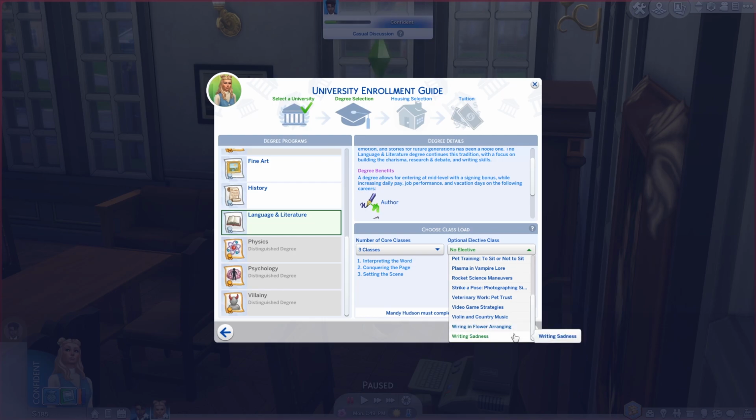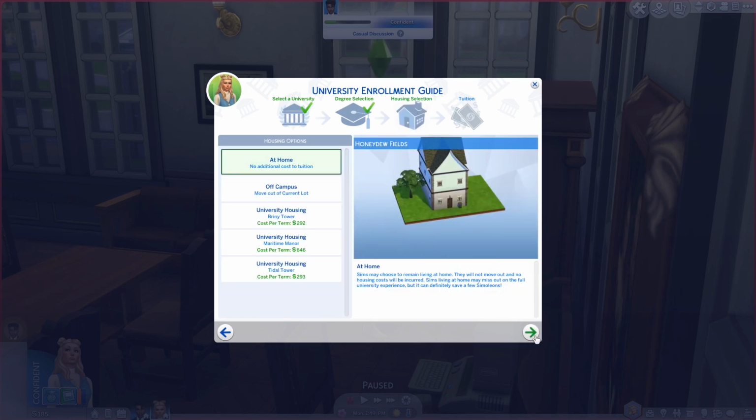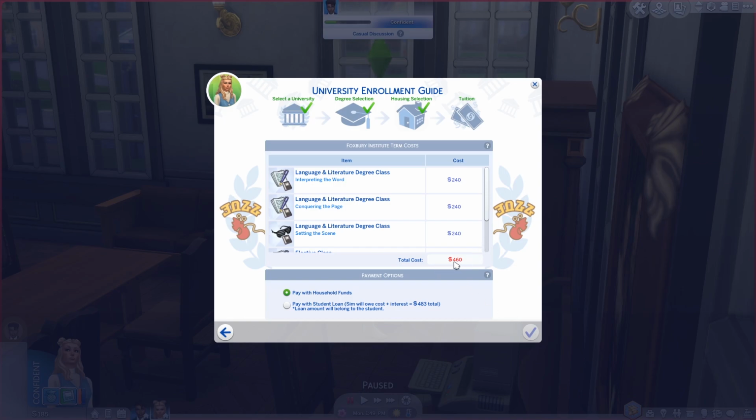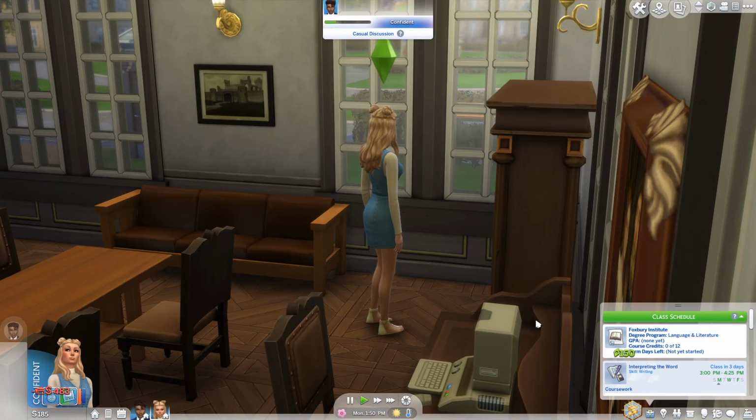There aren't actually many electives here that seem good. Flower arranging and writing sadness. It looks like writing is the only one that actually has anything to do with her course. So let's select that. We'll remain at home. And tuition, we are hard in the red because she didn't get 2 scholarships like James did. So we definitely need to pay with the student loan. Scholarships make quite a difference.